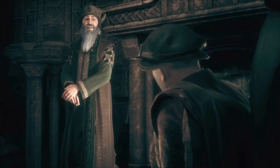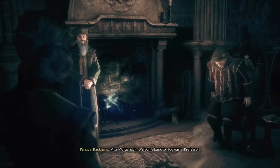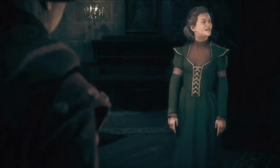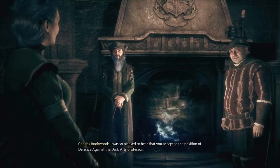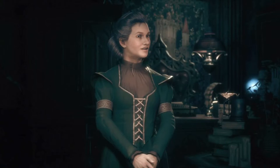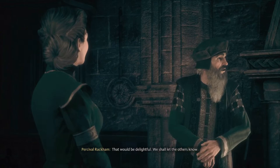Every year, a student sees something sillier than I could ever imagine in their tea leaves. Oh, Miss Morganach, welcome back to Hogwarts, Professor. That's going to take some getting used to. Professor Rickwood? I was so pleased to hear that you'd accepted the position of Defense Against the Dark Arts, Professor. Sit, sit, Isadora. Tell us about your travels. I was actually hoping that you and the others might join me at my home this evening. There's much I'd like to share with you. That would be delightful. We shall let the others know. Very well. I shall see you then.